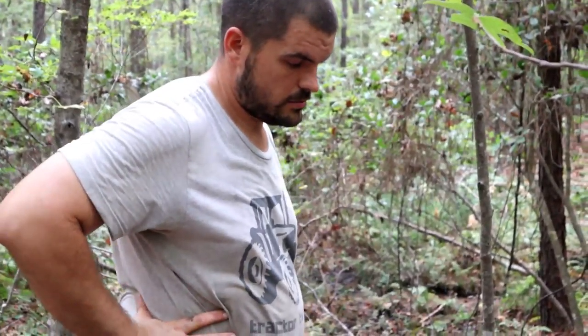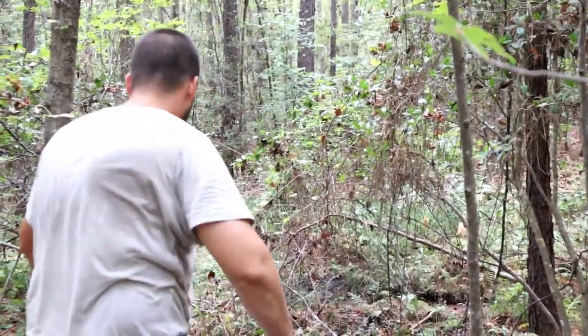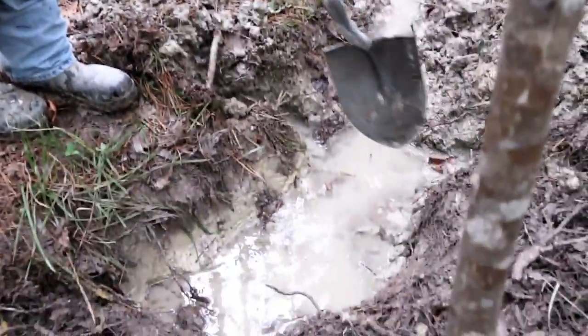If I had to guess, this is probably about the same level as our well, like where the water is in our well. So it's like the same water coming out of the ground.